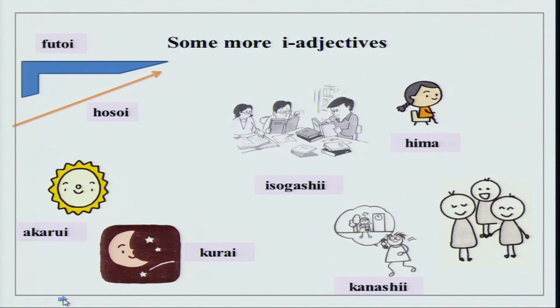And we have these people here smiling and happy, that is tanoshi. So these are some adjectives.